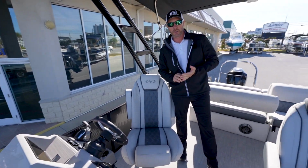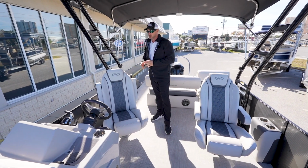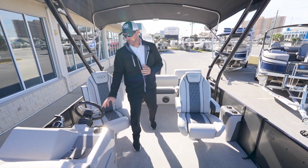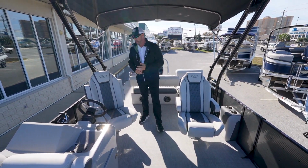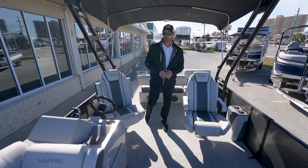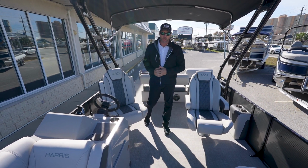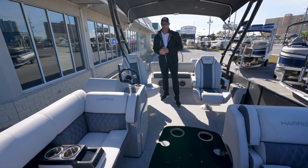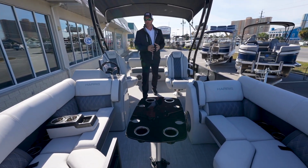A JL audio system, so you do have the upgraded entertainment package as well. So JL audio, speakers, head unit here, integrated phone charging, LED lighting, red, green, blue, throughout the boat, really gives it a nice look. And then up front, as you saw, plenty of seating for everybody, and you see that the table is already installed as well. That is removable if you want to take that out and make it more of an open space.